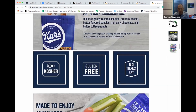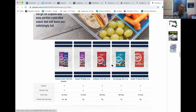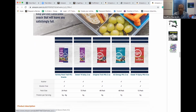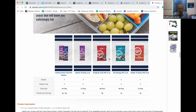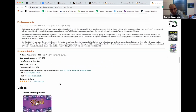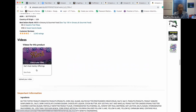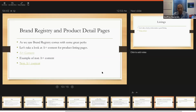It's kosher, it's gluten-free, giving you some ideas of how you can enjoy it. And this is another really cool feature that it presents some of your other products in front of the customer that they can compare various selling points to, and you have access to build out this section so you could show various points or positions that are important to the various SKUs or pack sizes that you're offering. And that's the benefit of the A+ page content. Now let's look at what more bland content looks like, and you can see why A+ content is so good.